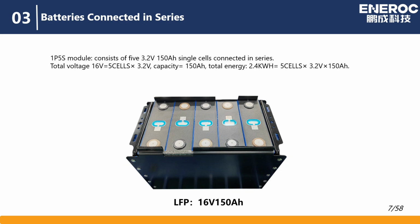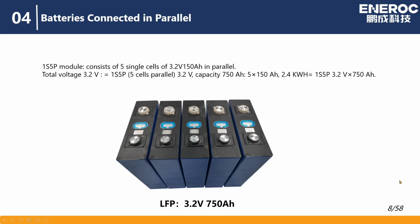Connecting multiple cells forms a module. First, let's examine the battery module connected in series. It consists of 5 single cells of 3.2 volts, 150 amperes connected in series. The total voltage is 16 volts, and the total capacity remains at 150 amperes, resulting in a total energy capacity of 2.4 kilowatts.